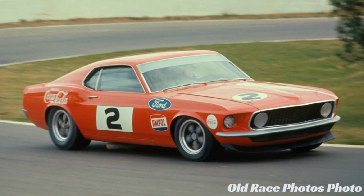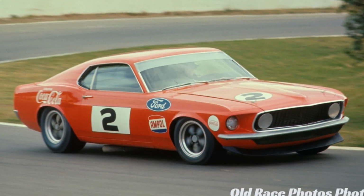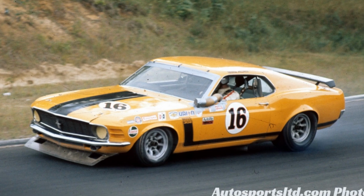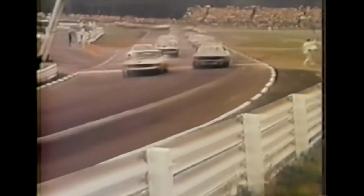Now Bud Moore received 4 cars in 1969, but one of these was immediately gifted to Alan Moffat to take to Australia, so that left 3. But for 1970, Shelby was dropped and Bud Moore went alone as the sole factory team and therefore received all the remaining Shelby cars. Now Bud Moore ran 3 cars in 1970 that I know of.